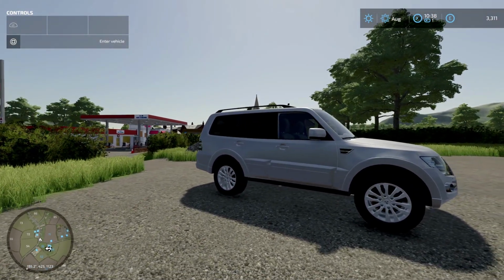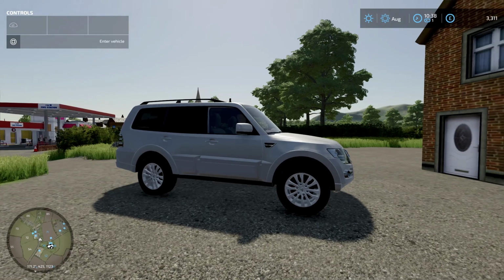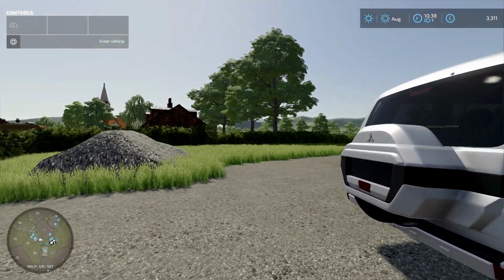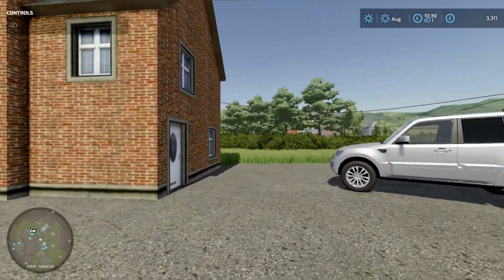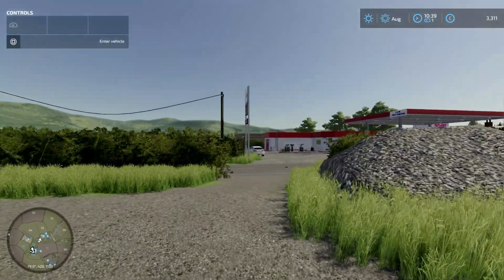We have now found our own place. We managed to get a loan from the bank for £500,000, and this is where we live now. This is our house, and we've got a little farm down the road. We're just opposite the garage there.